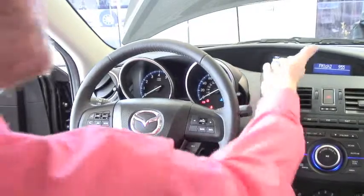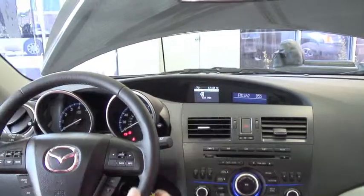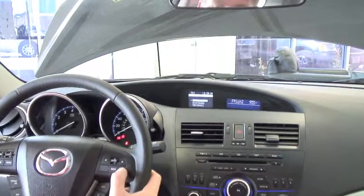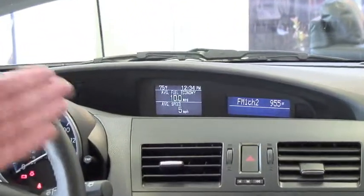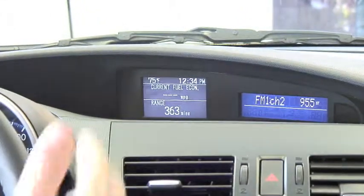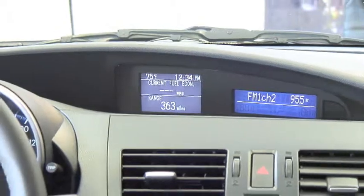Also a multi-information display, as you can see up here, shows outside temperature and time, and also will display other information such as your maintenance. You can change certain preferences and display vital information such as fuel economy and fuel range. Also, warning lights on the dash alert you when anything happens.